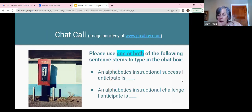Okay, I know we are at 12:30. If you can stay for a moment and select one or both of these sentence stems, we would love to see what you anticipate as a success or challenge.